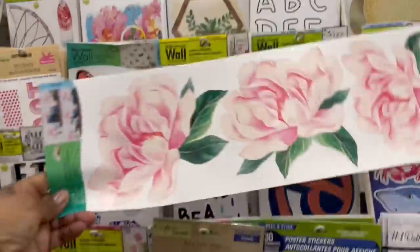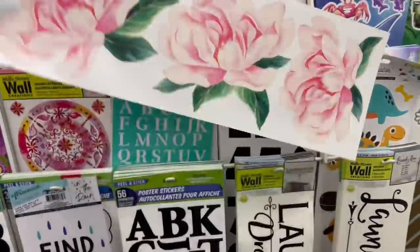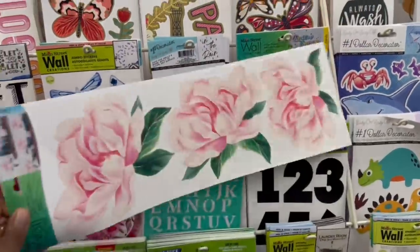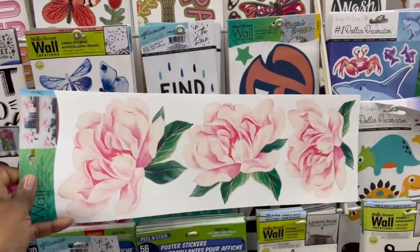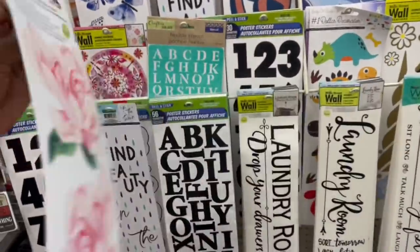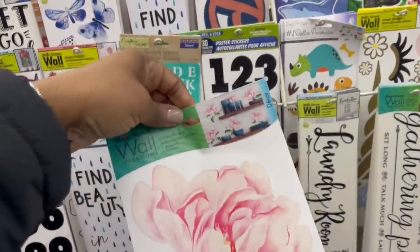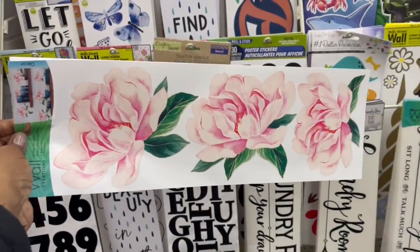All right. These aren't the big giant ones, but these are kind of big, and I like these. But you know which ones I'm talking about. It's like a giant flower. But I'm gonna grab this. I think it's so cute. That's not it, right? No, it was bigger. Yeah, it was bigger. But I'm gonna grab it. In the cart.